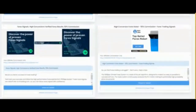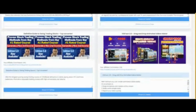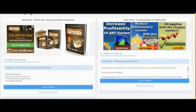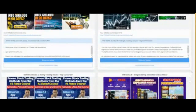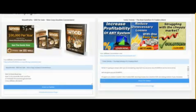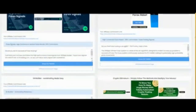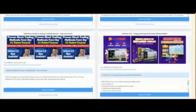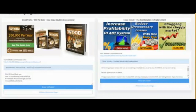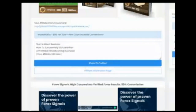Now step 4 is where the money is made. Choose from the library of pre-approved affiliate offers from places like ClickBank, WarriorPlus, and JVZoo. Once you do that, whenever somebody takes action on your links, you will receive a commission, often around $37 to $197.